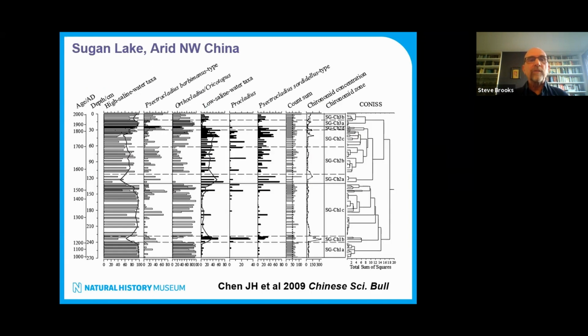And their lakes were basically in the arid northwest of China, where climatic change is mainly driven by shifts in the monsoon. And so it was reflected in precipitation rather than temperature, and effectively in the lakes, how saline the lakes were. And this is a sequence Zhanhui had from Sugan Lake.